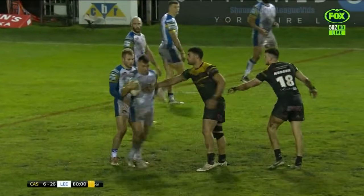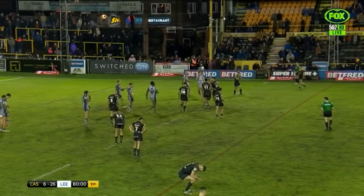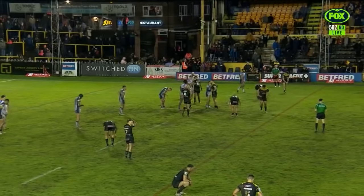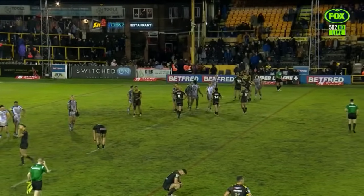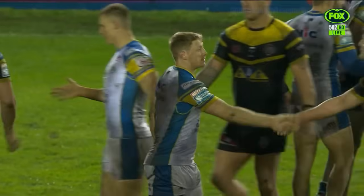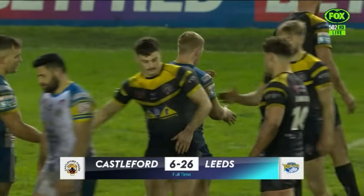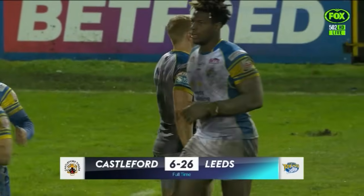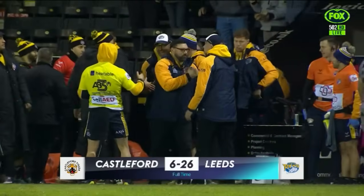And this will be it. After a disappointing couple of weeks for the Leeds Rhinos, they've made the short trip to Castleford, and it's their fans who are cheering at the end. After a half that generated no points in the opening 40 minutes, Leeds were on the board just 2 minutes into the second half. It's handshakes all round on Derby Day, but it's Leeds who take the spoils. 26 points to 6, the full-time score. Lockie Miller, the player of the match. We'll hear from him as well in the next few minutes.